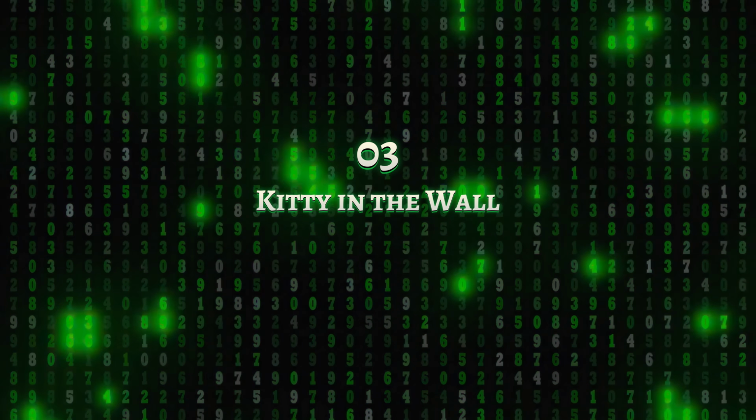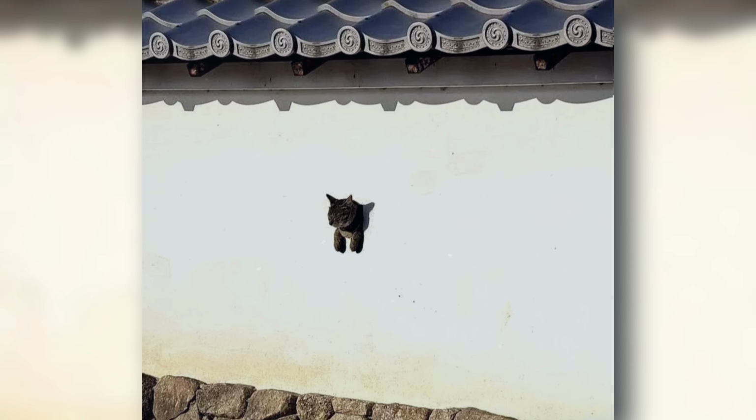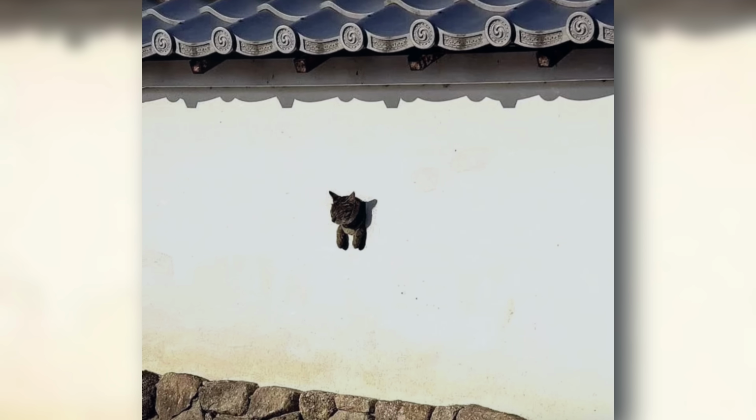3. Kitty in the wall. Hang in there, cat people, this is not what it looks like. In this photo, we see a seemingly disembodied cat head. No body, just a fluffy face and curious paws peeking out from the middle of a wall. The expression on the cat's face? It's of utter nonchalance, as if being embedded in a wall is just another Tuesday.